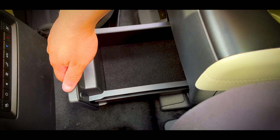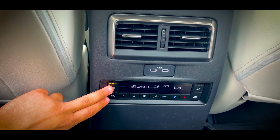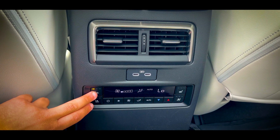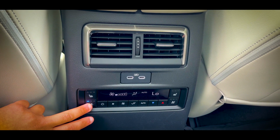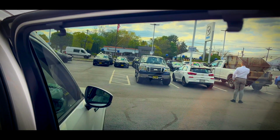Anyway, in the center at the bottom is the control center for the rear climate controls, as well as the heated and ventilated second row seats. Can't get rear ventilated seats in the Acura MDX. Also in the second row are manual sunshades for the windows.